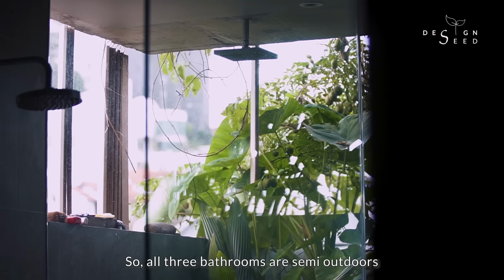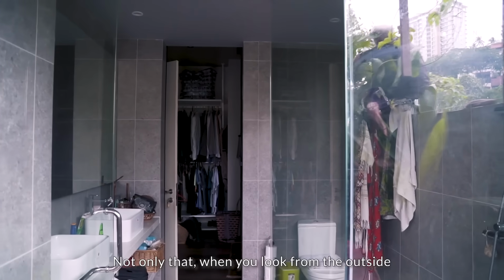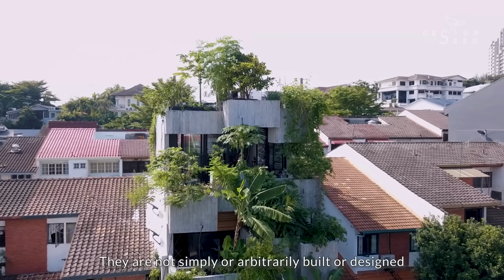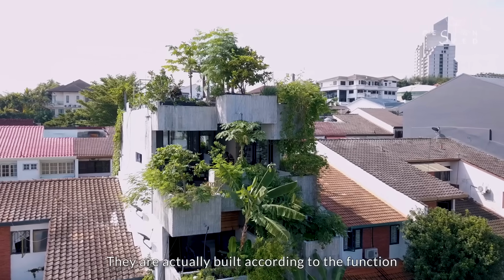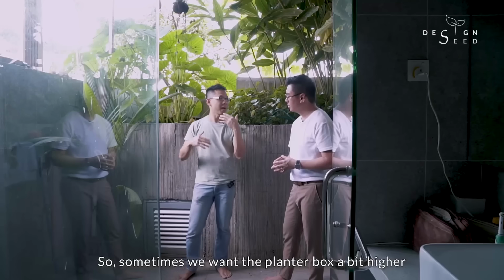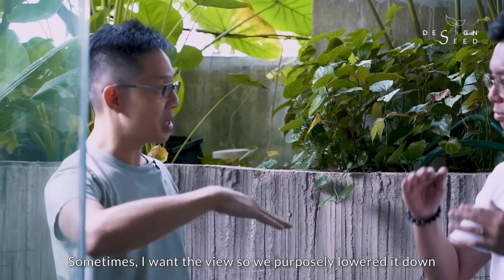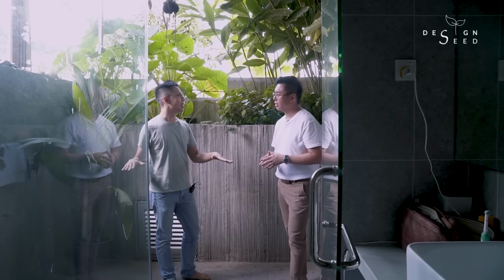So all 3 bathrooms are semi-outdoor. Yes, and not only that, when you look from the outside, you can see that the planter box goes up and down, left and right, in and out a bit, right? Cascading. They are not simply or arbitrarily designed. They are actually according to the function, what is behind the planter box. So sometimes we want the planter box a bit higher, for privacy. Sometimes we want a view, so we purposely lower it down. Sometimes we want it even lower to form a seat.